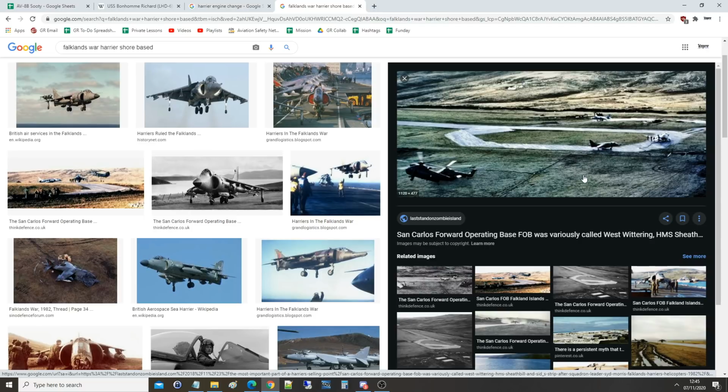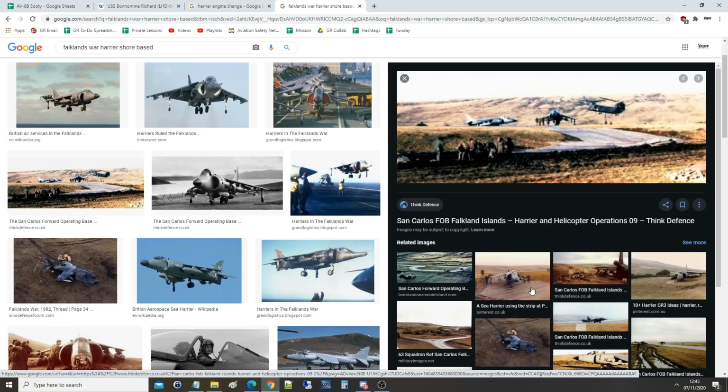San Carlos is supposed to be this one. Because, unfortunately, they lost some of their gratings because they were still on board the ship when it got sunk. I was just looking at that. I was like, did they lay a road or are they aluminium gratings or something? It looks like they're gratings.